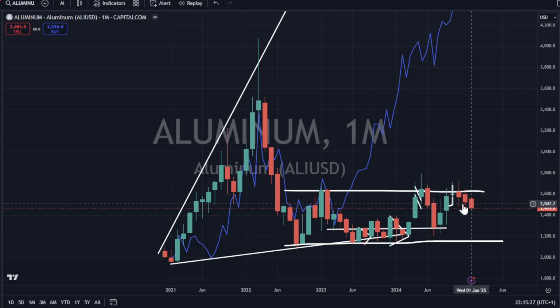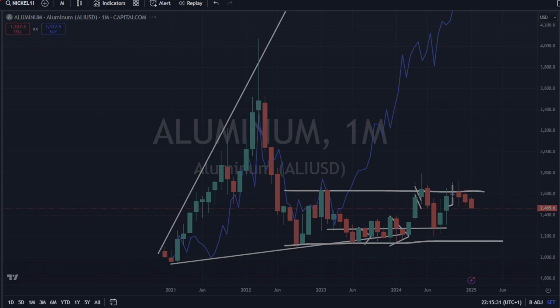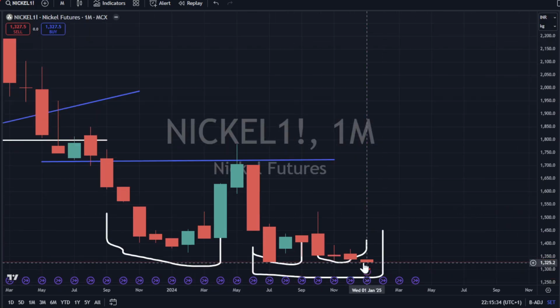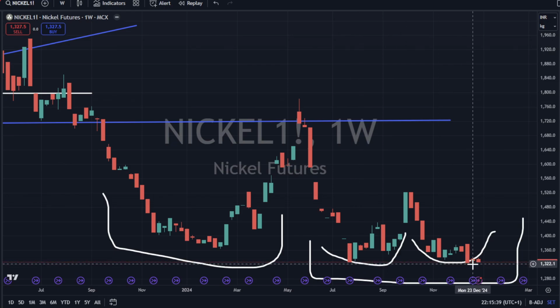Aluminum down 1.44, still within this channel. No update there. Nickel also selling off a teeny bit, and it's looking like it's hanging on, but man, it's like barely hanging on down here. We need to get some buying pressure for the big double bottom to work.